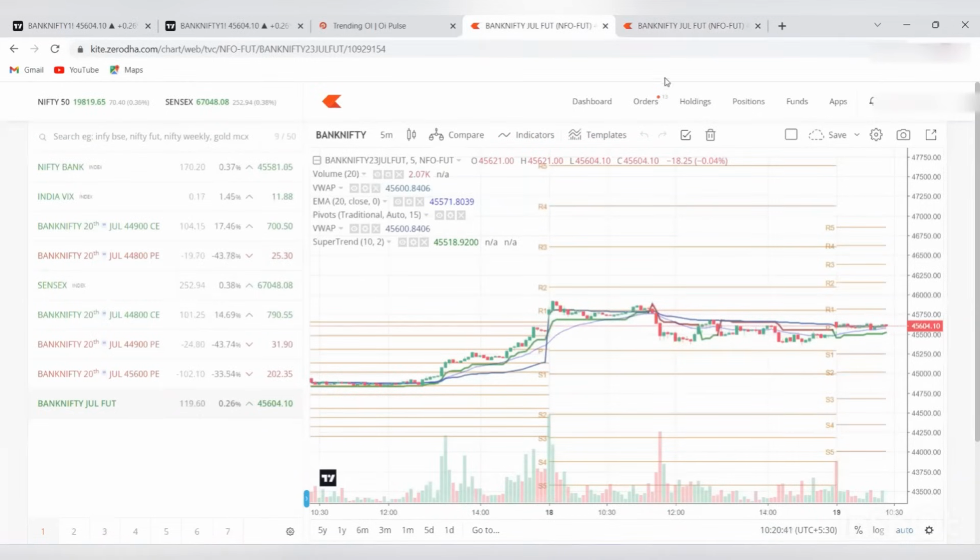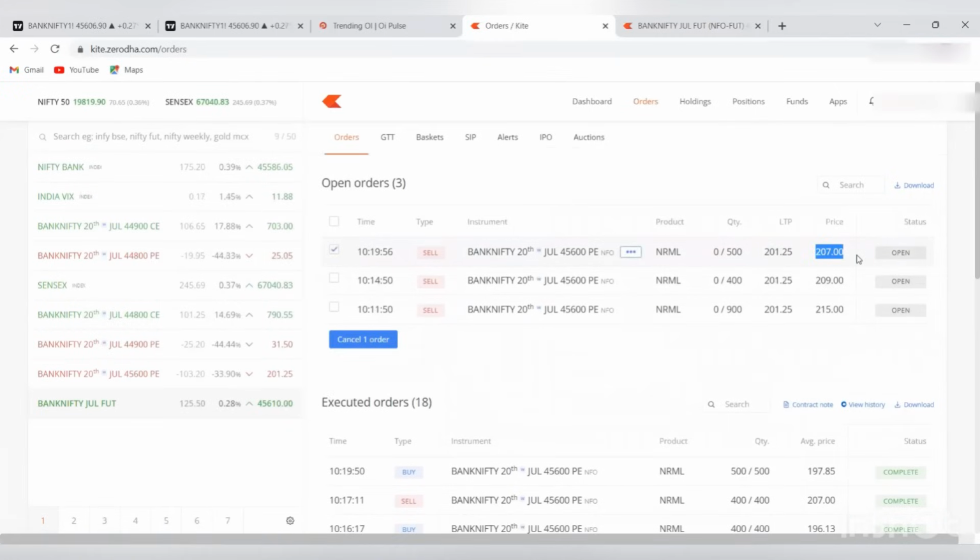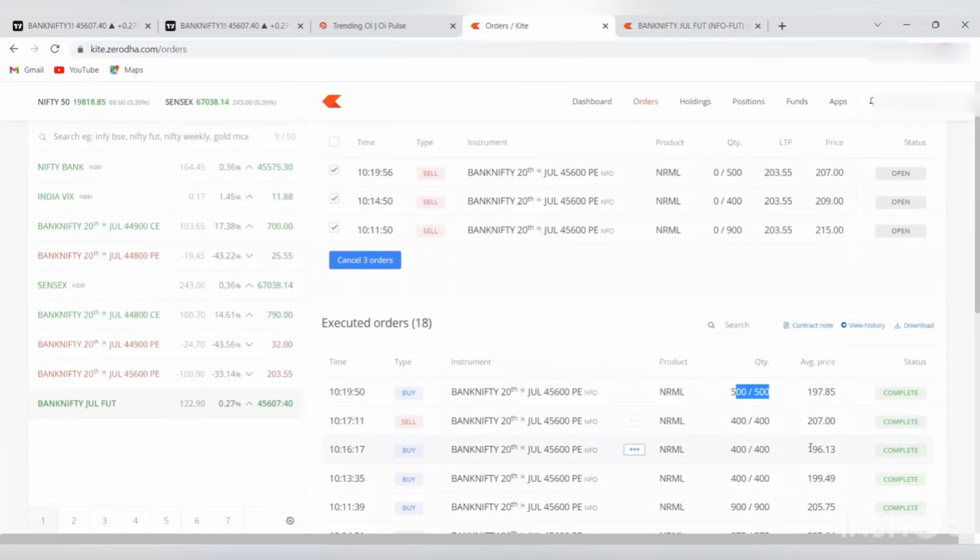So what is the price now? Did it give our order? No, I kept these orders at 207, 209 and 215. Because I've added 500 more quantities again at 197. So you can see here, I added at 196, exited at 207. Then added again once it came back at 197.